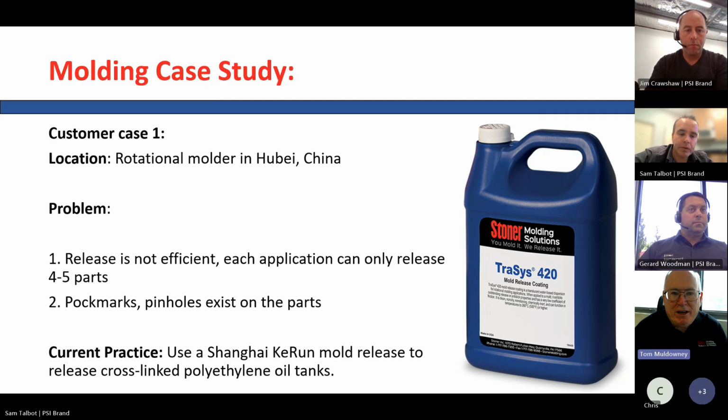Okay, so I'm going to give you a couple of case studies, both in Asia Pacific and also in North America. So the first one was a rotational molder in Hebei in China, and they were applying a solvent-based release made in Shanghai, and they were only getting 4 or 5 parts. They had tons of pock marks and pin holes on the part, and they were using it on cross-linked polyethylene oil tanks.